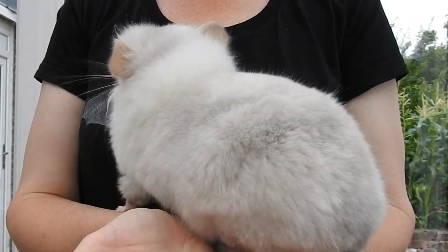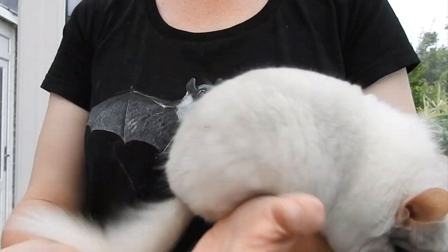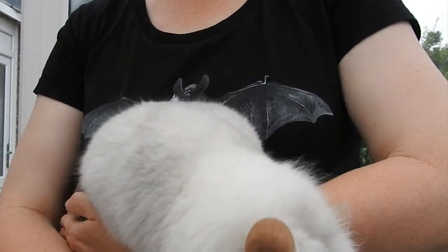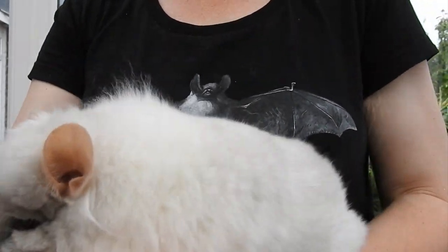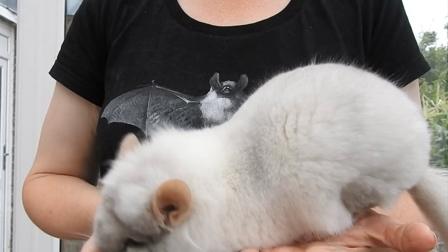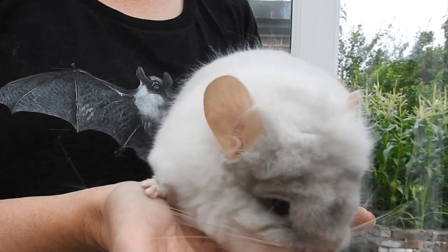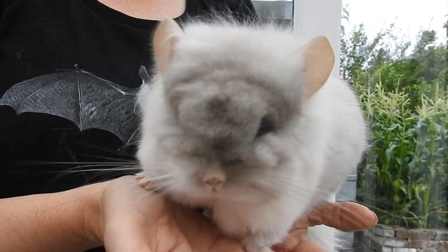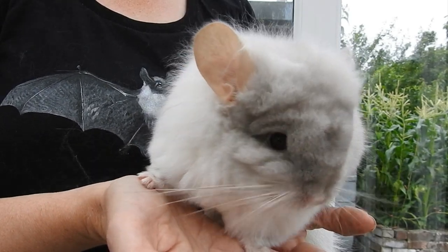I know a lot of big breeders in the US don't actually give their chinchillas loose hay every day at all. They give their chinchillas loose hay once a week, and the rest of the time they give them block hay. I'm not sure if I agree with that or not. I think that it's always nice to give them some loose hay every day, but that is what the big breeders in the US do, and the really big show breeders do, and a lot of the breeders in the UK do as well.